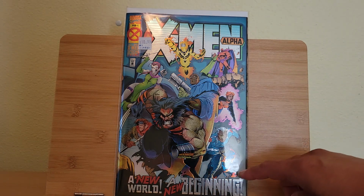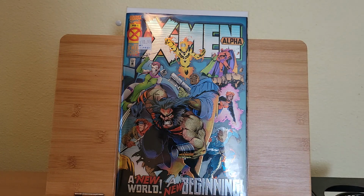Nightcrawler, again, he's part of Giant-Size X-Men #1. So if you could afford to get that book, it doesn't matter what copy. I think I have mine in like a 2.5, maybe a 3, but I'm happy to have it. Then pull the trigger on that now.